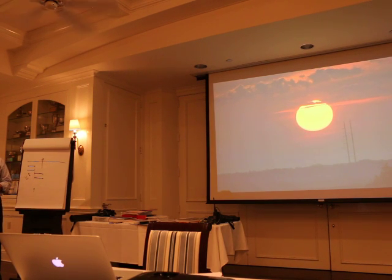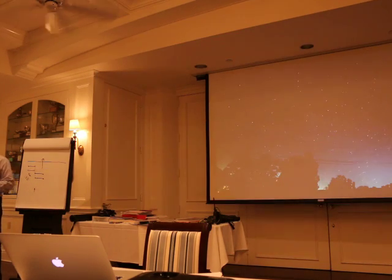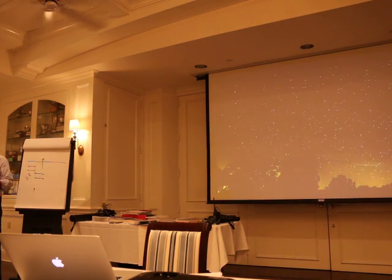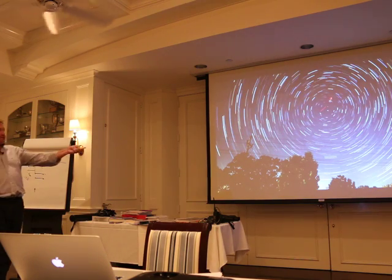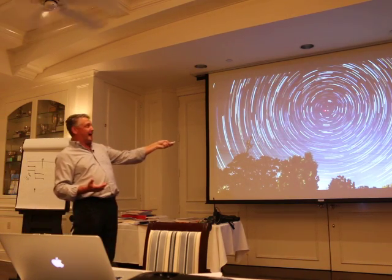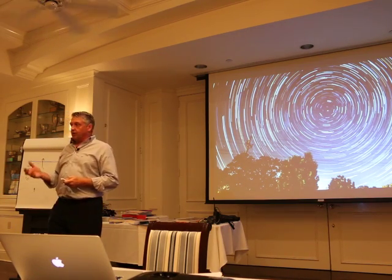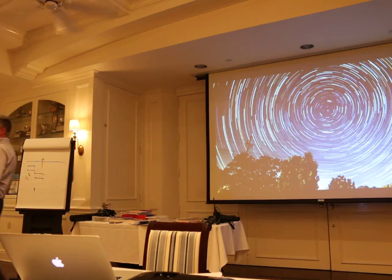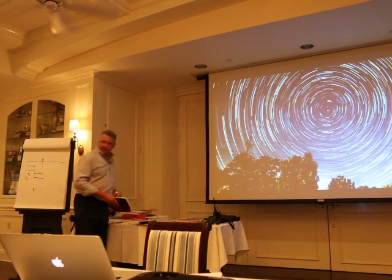So the sun, as far as I know, as long as the Earth has been here, has always been coming up. And the stars have always been moving around, and they've always been doing it in pretty much the same way. So you can tell that that's the North Star right in the center of that thing, because this is a time lapse at night, right? And so we can use the position of those and other celestial bodies.